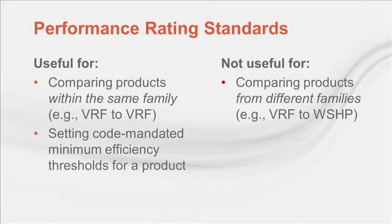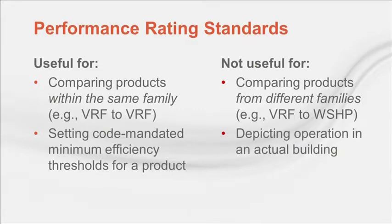Now, rating standards are also useful for setting code-mandated minimum efficiency thresholds for that given family of equipment, as we've seen in Standard 90.1. But they are not always a useful depiction of how that equipment will actually operate in your building. Just because they're called standard rating conditions does not mean that the equipment will actually operate at those conditions in a specific application. For example, the cooling rating conditions for VRF equipment assume air enters the indoor coil at 80 degrees dry bulb and 67 degrees wet bulb. If unconditioned outdoor air is delivered to the inlet of each indoor unit, where it is then mixed with recirculated air from the zone, then your system might operate at this condition. However, if the outdoor air is first conditioned by a dedicated outdoor air unit, the entering air conditions will be quite different. Comparing products from different families or estimating the performance in an actual building really requires a whole building energy simulation like TRACE.